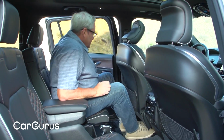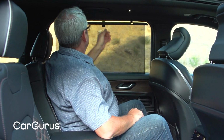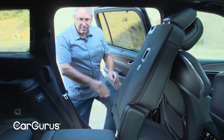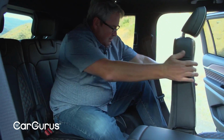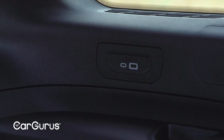The second-row captain's chairs offer plenty of legroom, and the test vehicle has second-row sunshades that cover the entire window. They slide forward and back and tip forward to allow third-row loading, even if a child safety seat is installed there. Adults fit in the third-row seat, even with the second-row seats moved all the way back in their tracks. Jeep provides air conditioning vents and USB charging ports back there too.